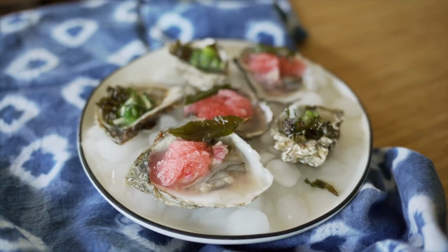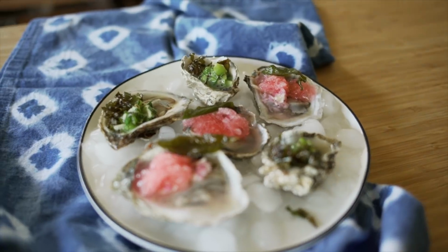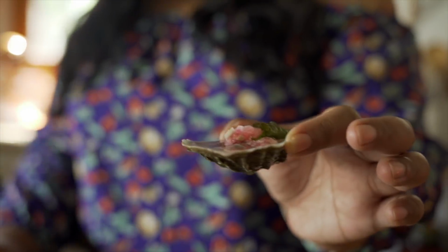Oh my gosh, it's so good. It makes me want to go back up to the garden and give this to Allie and Scott. This is so, so delicious. I gotta have another one.